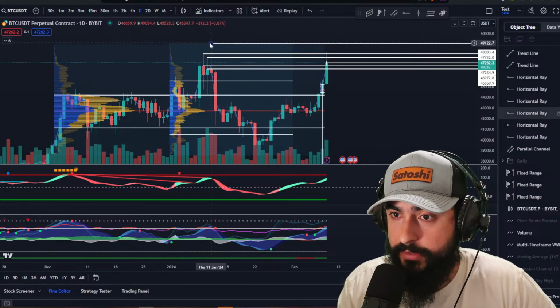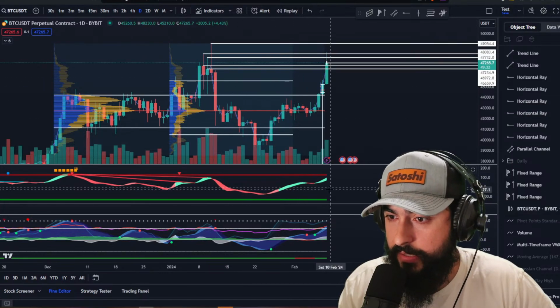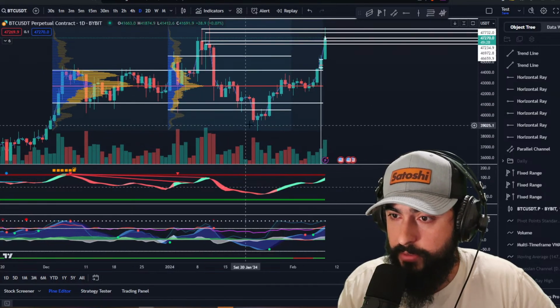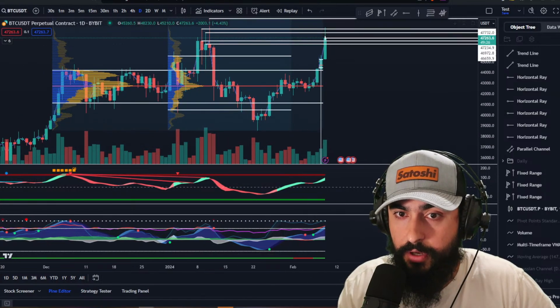So do I still think we have enough room to run for 49? Yes, I do. Bitcoin is in a very strong bullish momentum, as you guys can see here. Very strong uptrend here.